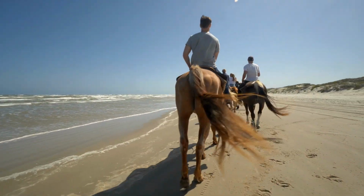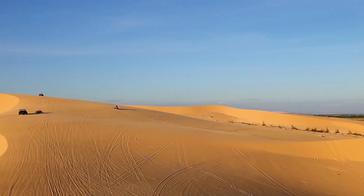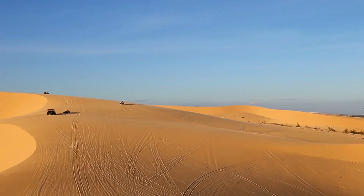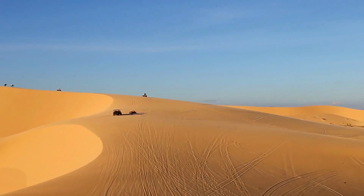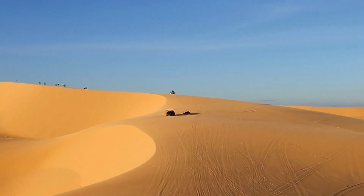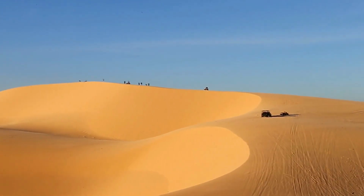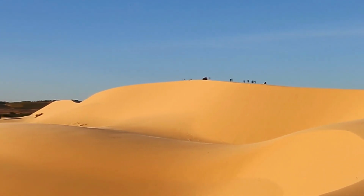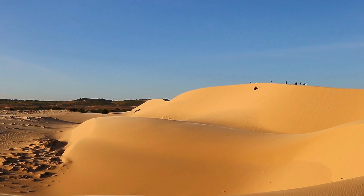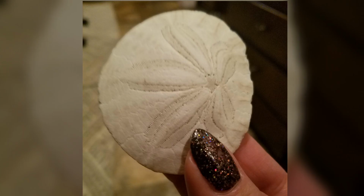Wild Mare Horse Camp is just up the road, and just about any time of the year you can find horseback riders on the beach. The Siuslaw National Forest is part of the Oregon Dunes recreational area, where you can find miles and miles and miles of sand dunes to ride your ATVs. And voila! We even found a whole sand dollar on our beach walk today.